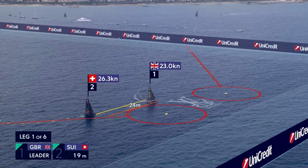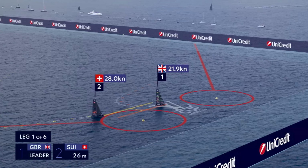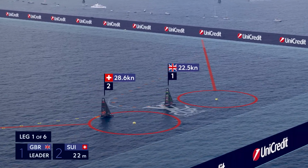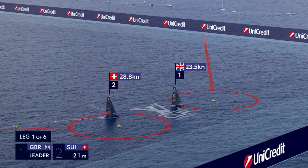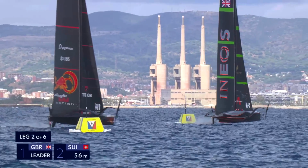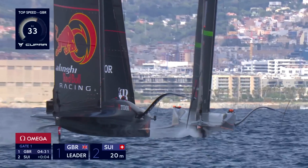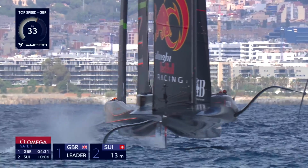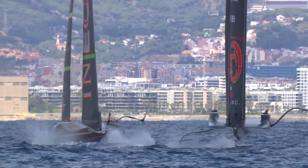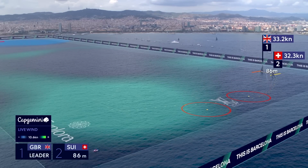Nothing in this race. INEOS Britannia about to go around the mark at the top gate for the first time. Is this one leg closer to the Louis Vuitton Cup final? Alinghi Red Bull Racing would like to have a say about that as they follow the leader. They are quite slow, good same angle as them. Happy to clear from the mark. Pretty light. Same angle as them.